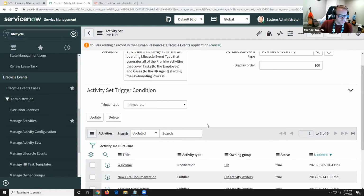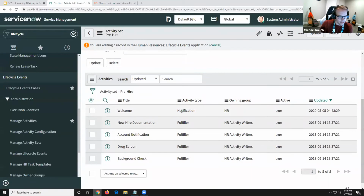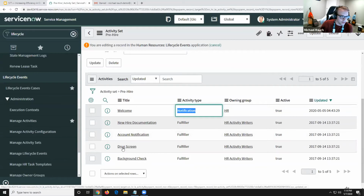So here we can see we have our welcome notification, which is the one I created, and this is the one we're going to be physically injecting the attachment to. And here we can see we have new hiring documentation, account notification, drug screening, and background checks. So you could see that maybe an organization doesn't want to give ServiceNow access to somebody until they pass these screenings. Because there are going to be a couple of different screenings that happen before the person's actually hired full-time. So you might not want to give them ServiceNow access before any of these screenings. So that might be a use case for your organizations as well.